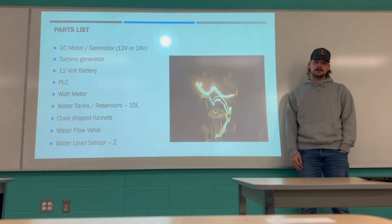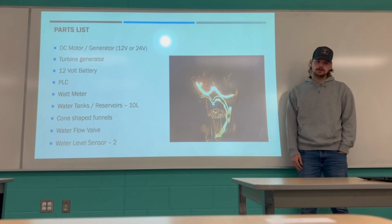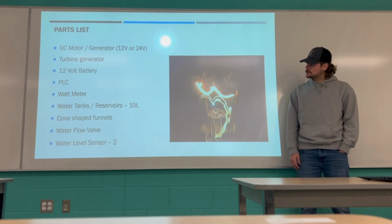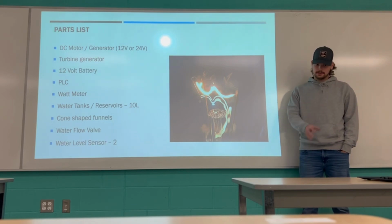Also attached to the reservoirs is the water control valve, which controls the flow to and from the reservoirs. It just helps make sure that the operation is done correctly without any overflowing or any other water interfering with the actual operation of the system. Inside the reservoirs, we're gonna have water level sensors, which are just there to make sure we don't overflow any of the tanks in either way, and make sure we keep the system running in a smooth manner.